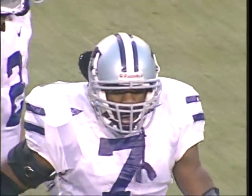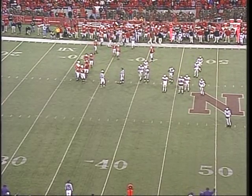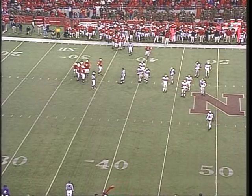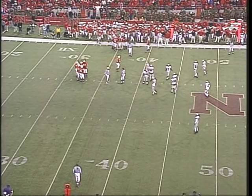Nebraska trying to run the football. Josh Buell back there, the whole front wall there, and K-State does a great job. Nebraska probably won't even snap another play at the end of the third quarter. The Cornhuskers had only given up 6 points in the third quarter until this game. The Wildcats scored 10 to lead 17-7.